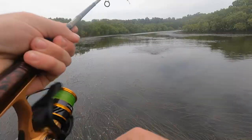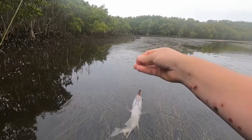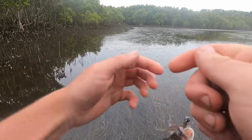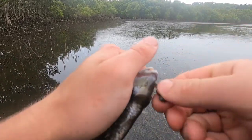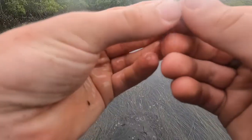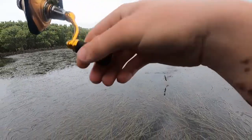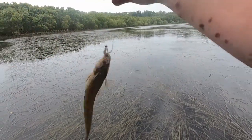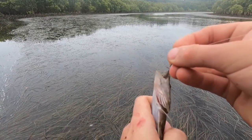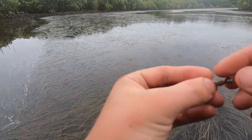Hopefully there's more around. Just next cast, another one. A lot smaller, but they're out there. Small fella. Guys, hooked another thing. It's like a small flatty. Wow. Another very small fish. Small guy. Very cool.